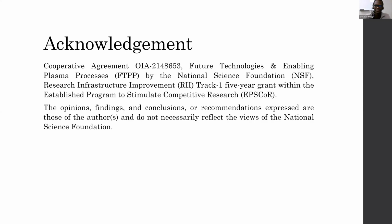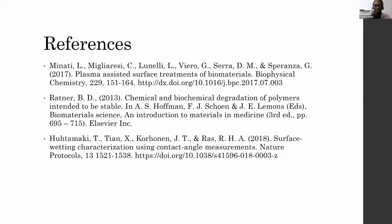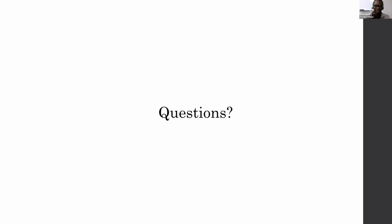Here is the acknowledgement. This work was funded by the FTPP and the National Science Foundation. So, of course, the opinions and findings and conclusions or recommendations expressed are those of the authors and do not necessarily reflect the views of the National Science Foundation. These were the references that were gathered from this work that I performed. And yeah, in case there are any questions, please feel free to ask.